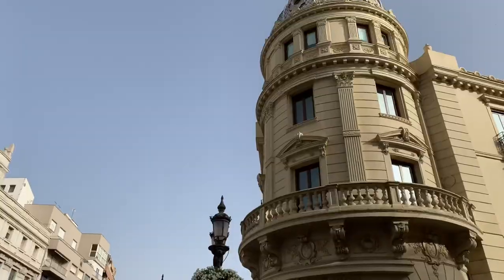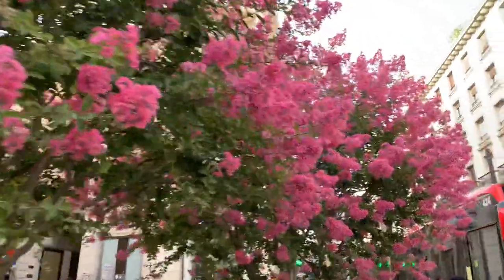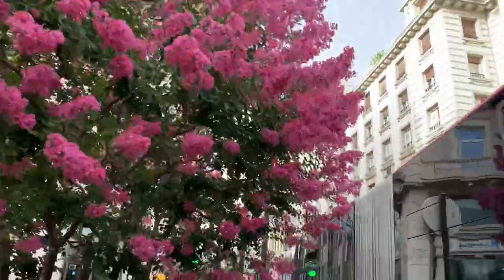Then we walked around the city of Granada. I really liked it. There were a lot of people around. There were stores and the squares were beautiful.